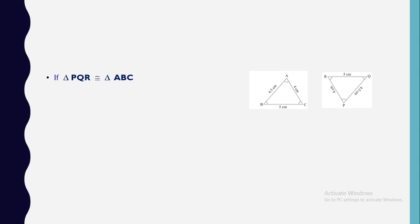Now, the conditions. Just note this down. If two triangles, so triangle PQR is congruent to triangle ABC, what are the conditions? What does that mean? The corresponding angles were equal. And the corresponding sides were equal. Corresponding sides will be equal. Corresponding angles will be equal. Okay. So, let me just write the vertices first.